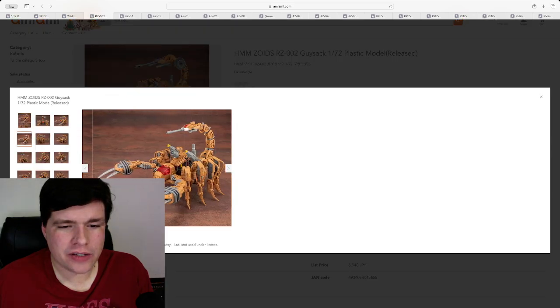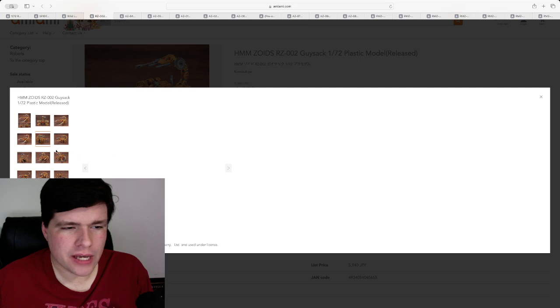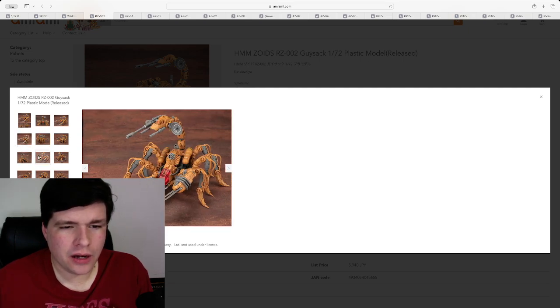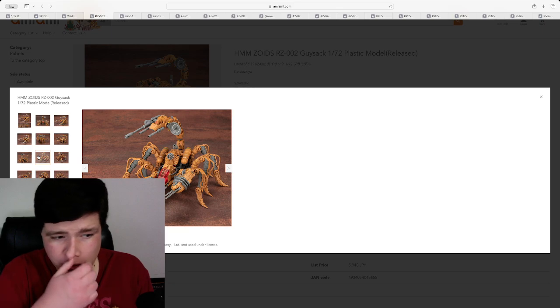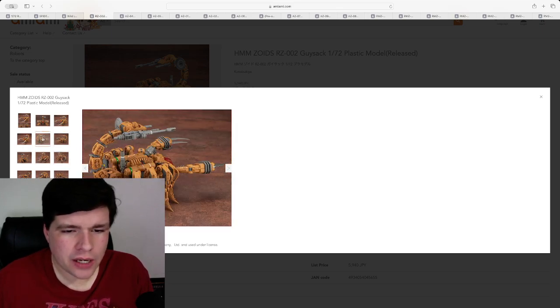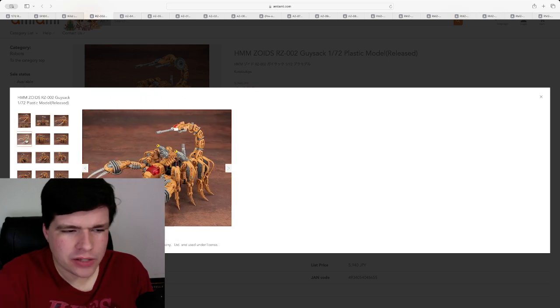The Guyzak is a pretty underrated Zoid, honestly, and it's actually a really excellent choice in my opinion for an HMM. It looks like it has a lot of really cool details and a lot of really cool play features. In one of these shots, it had these weird missiles. Yeah, it's got weird missile things coming up on the back there.